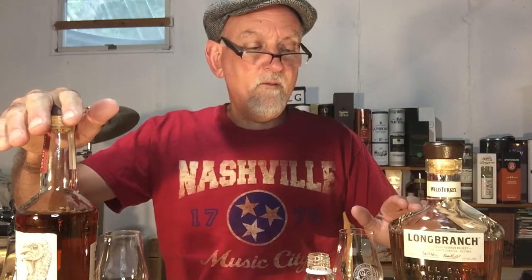The finish on the Longbranch, I would say medium long. But comparing it to the Wild Turkey 101, I would say the finish on the Longbranch is maybe a little more towards the medium compared to this. This is a robust, spicy rye, oak. Punch on the tongue, that's for sure. It's accessible though. It's accessible. A little sip of water.